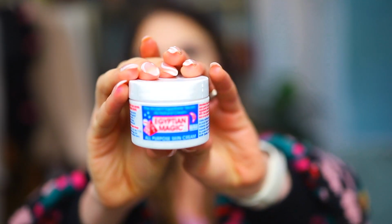This next product is an Amazon cult favorite, and it is the Egyptian Magic Cream. Now, if you've never heard about this before, I'm pretty surprised because I feel like I've heard about this from so many people. But the claims on it are crazy. This cream can be used for so many different uses. Are you ready for it? Because I'm about to read them all off and you're going to be shocked. So here we go. Here's what you can use the Egyptian Magic for.